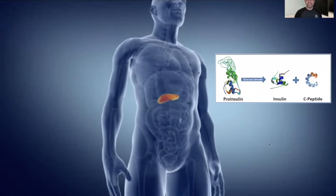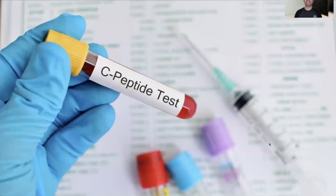And how do we test that? Well, it's a blood test. You can check the C-peptide test. Most doctors are trained to only check the C-peptide test when we want to see if somebody overdosed on insulin or if somebody was trying to hurt themselves. That was the main reason we were taught in medical school to use the C-peptide test. So many doctors don't know to use this test. You have to educate your doctors to be able to do that.